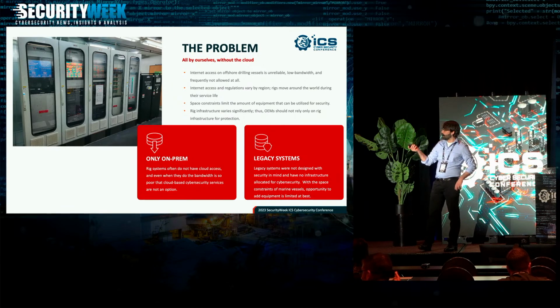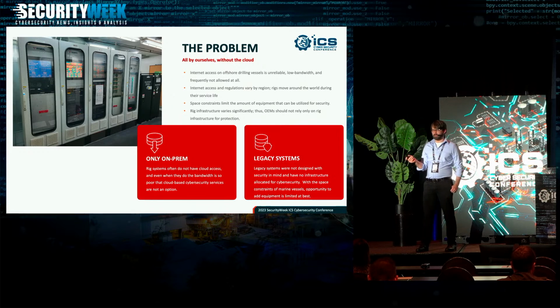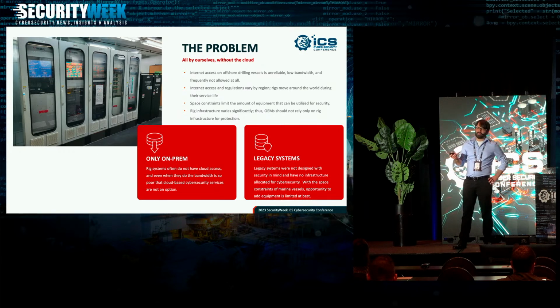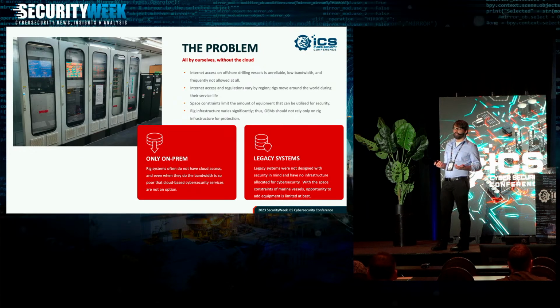And the second problem here is that these are legacy equipment that were designed 20, 25 years ago with technology that's 30, 35 years old. And like any system that was designed that long ago, security was not really a concern. It wasn't something that was on their mind cybersecurity-wise. And so there's no equipment in here really that's there for cybersecurity. There's no real infrastructure that you can take advantage of.